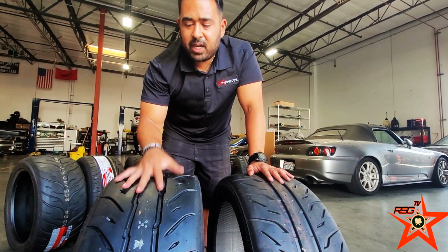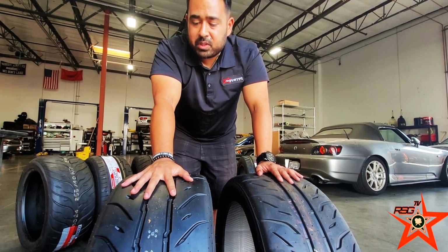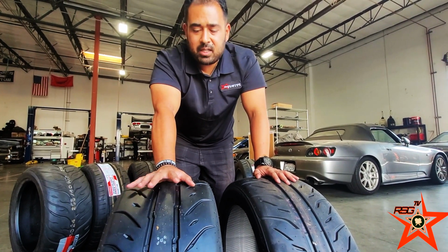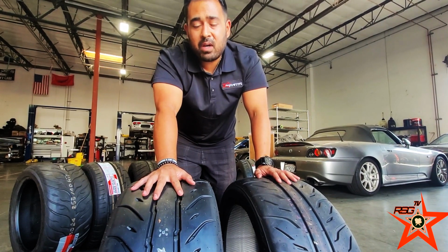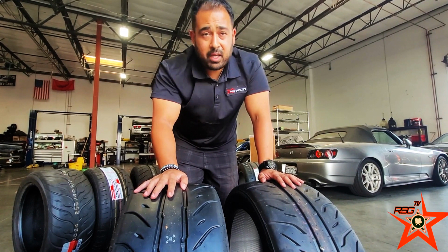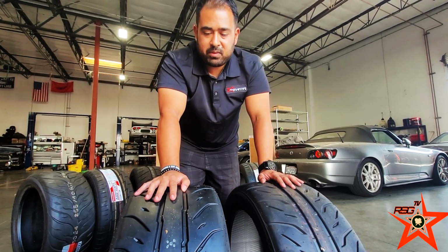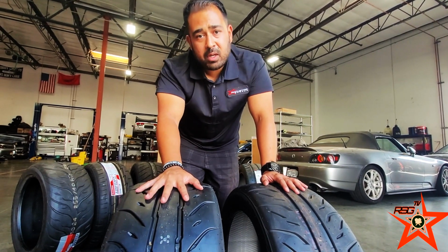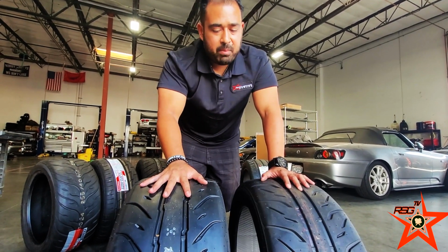My personal favorite tire is the RT660. I have them personally on my AP1. I paired them with some Titan TR10s, 17x9.5, 51 offset spec. Perfect offset spec for the S2000 on a stock body that offers a lot of BBK clearance, as we talked about in previous videos. But again, the RT660 offers a ton of grip. It's one of my personal favorites, and I'm really excited to see more with this tire.